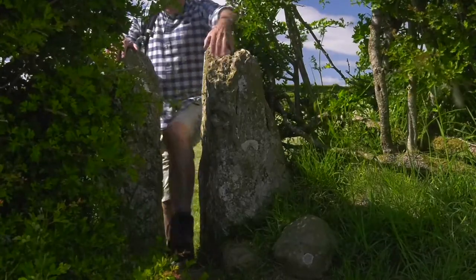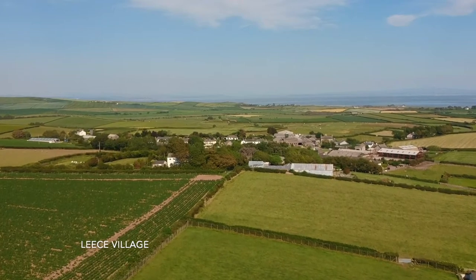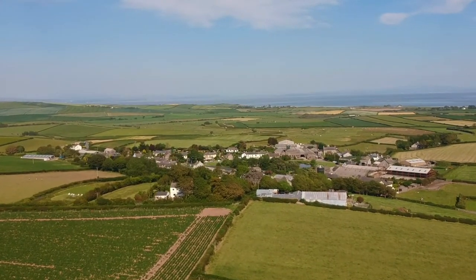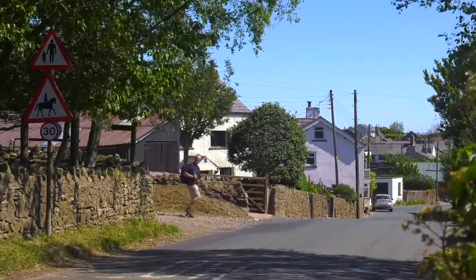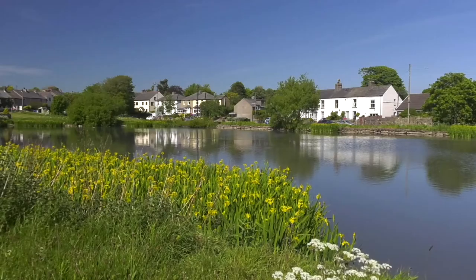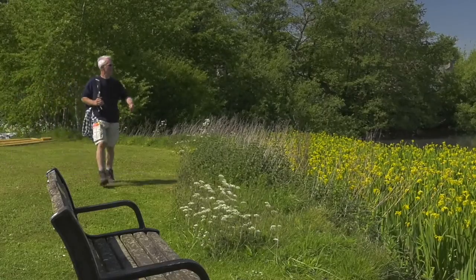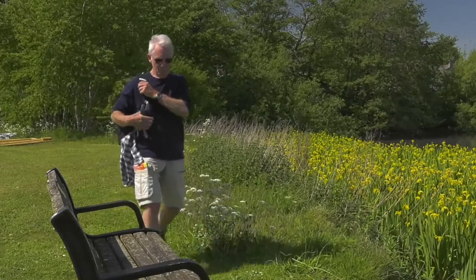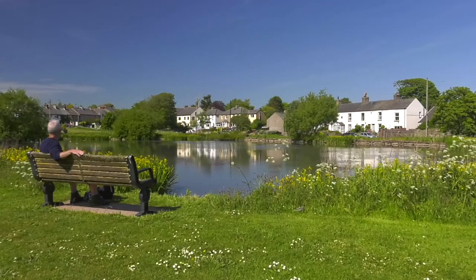Over stiles and through the stoops to the picturesque village of Lees. It's absolutely beautiful here today in Lees. It's like an oasis.